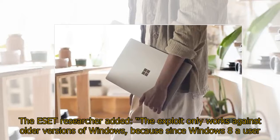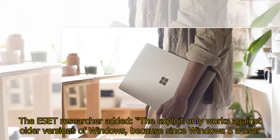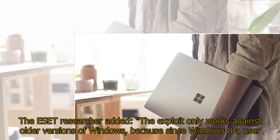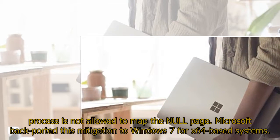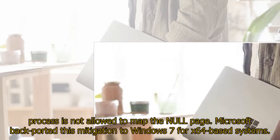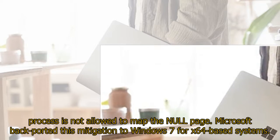The ESET researcher added, "The exploit only works against older versions of Windows, because since Windows 8 a user process is not allowed to map the null page. Microsoft backported this mitigation to Windows 7 for x64-based systems.